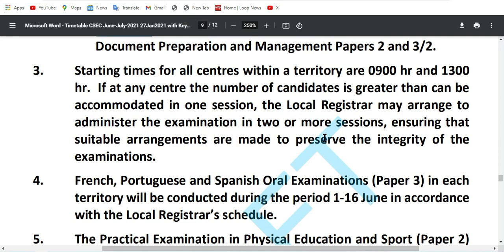Now, 4 French, Portuguese, Spanish, oral, paper 3 in each territory will be conducted during the period of the 1st to the 16th of June in accordance with the local registrar's schedule. So of course your regional office there, the local office, will of course provide you with the lineup for those practicals.